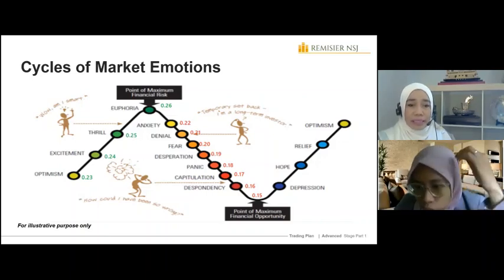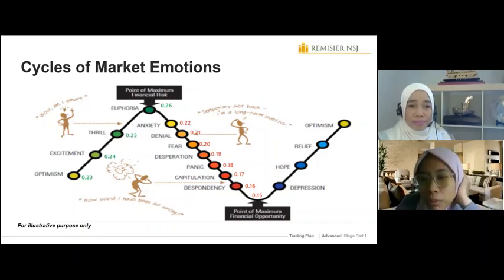Okay, so we have two more questions. One from Ananda. Okay. How many bounces does the candle need in order to be considered strong support or resistance?